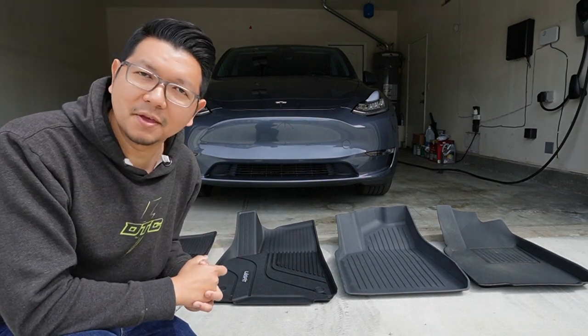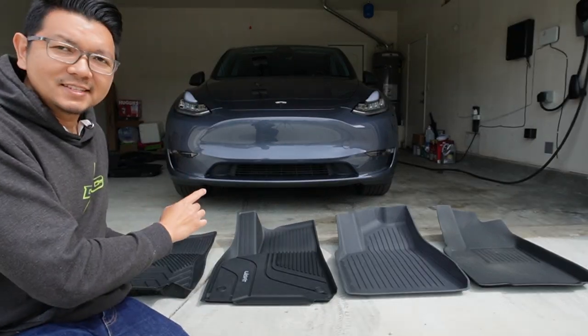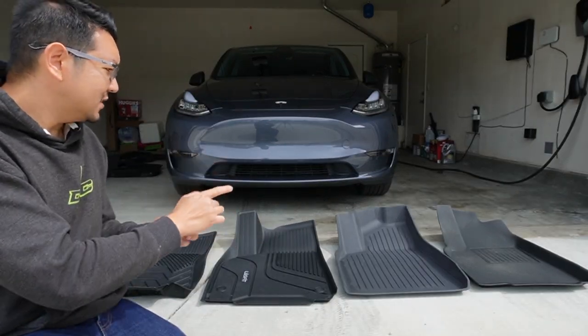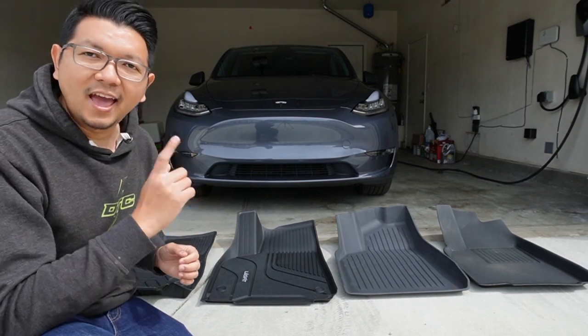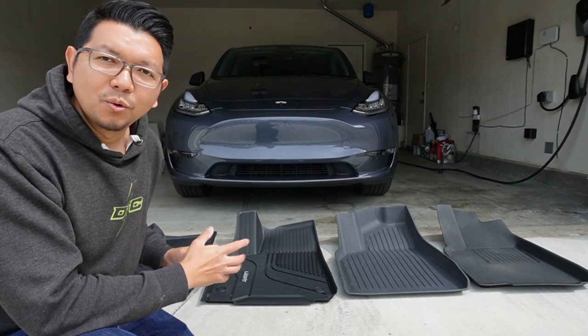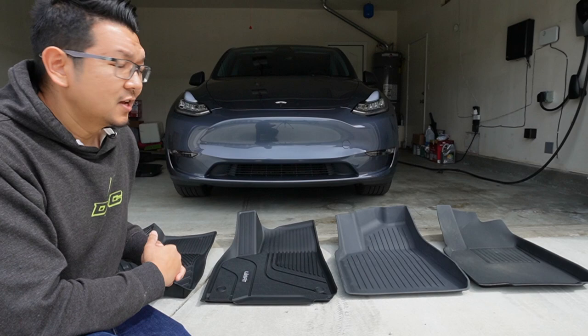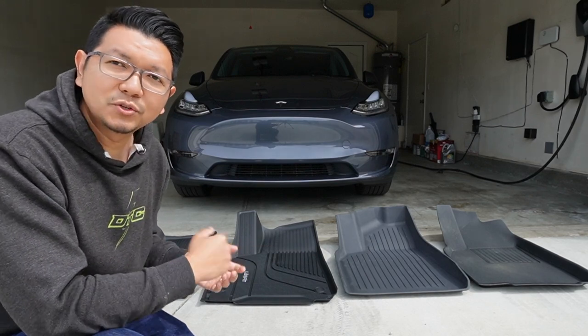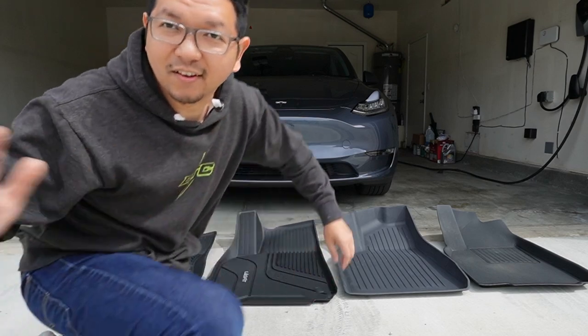And then finally, it's gonna be a fun part, where I will do a durability test on each of the floor mats. I'll put them through mud, dirt, water, you name it. And then at the end of this video, we'll see which of the floor mat brands will fit your lifestyle the most and which will be best for your Tesla Model Y. Now let's go.